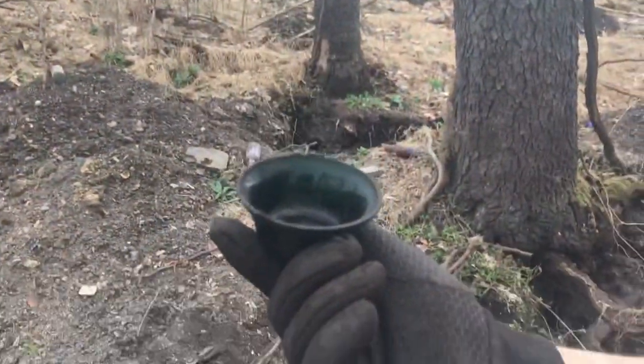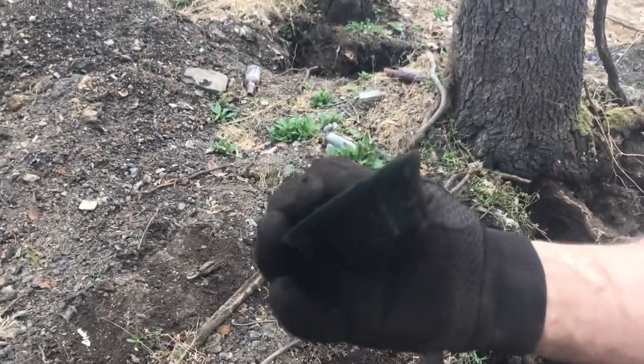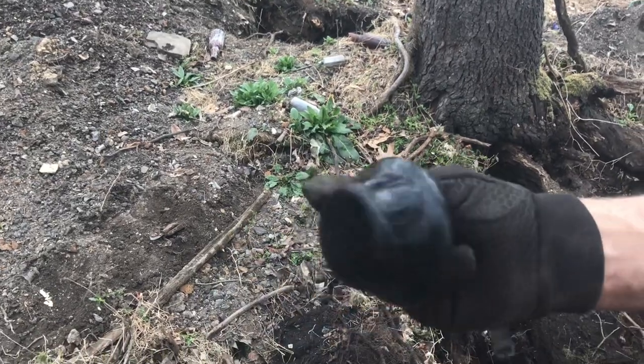Just dug a really beautiful, some kind of a green little bowl. Thought it was a base of a wine. Heck yeah. That's ground lip, man.